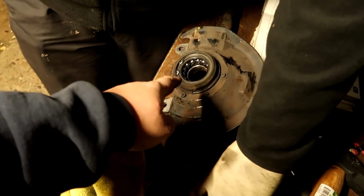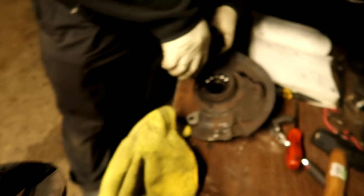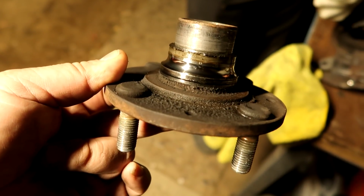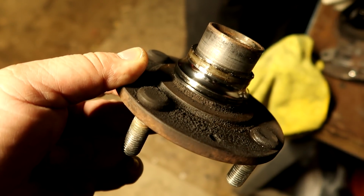So once you take off the hub right here, the hub is always going to have this race stuck on it that comes off the bearing once you press it out. It's going to be tricky to remove this without the right tools, but if you're steady with the grinder and a chisel and a hammer, you can remove this without messing up the hub itself. So Leo's going to remove this right there, and then we'll press the bearing out.